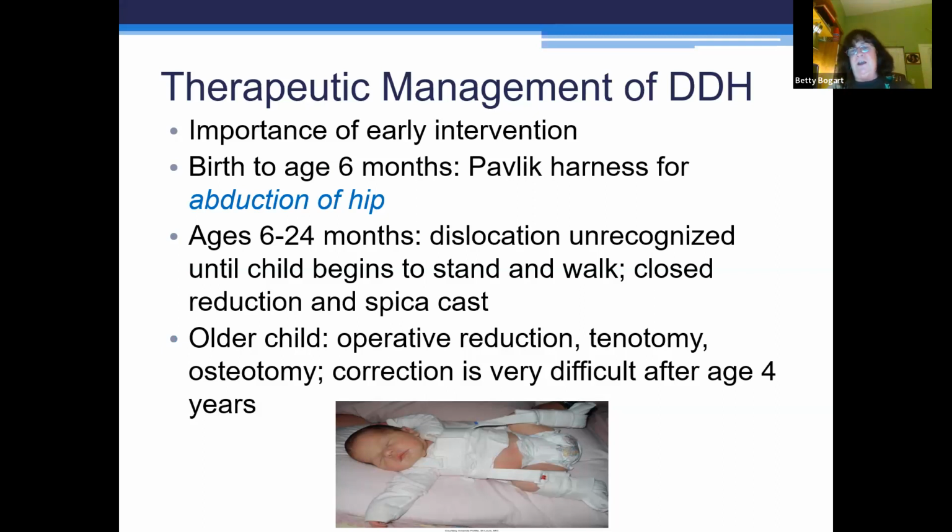You see, there's something underneath preventing that rubbing, and it needs to be on 23 hours a day. We take it off to give them a bath, to clean them up, and put it back on again. If we don't have the ability to get the hip back in socket, they might put a spica cast on for the first 2 years, off and on. And then older kids, if we haven't done anything, those tendons and muscles are so tight that they've got to cut them open and stretch them to get that hip back in. So we don't like to wait that long.